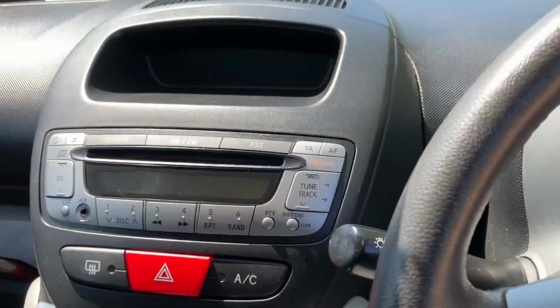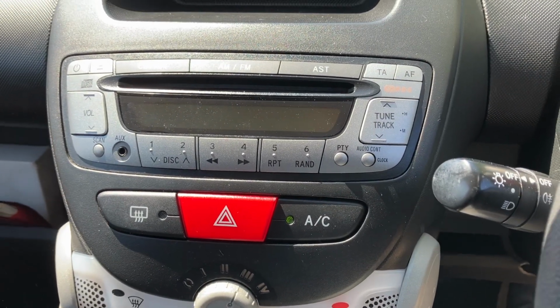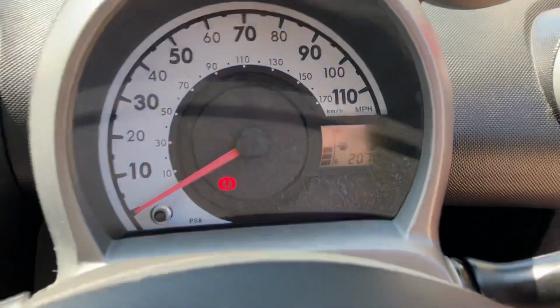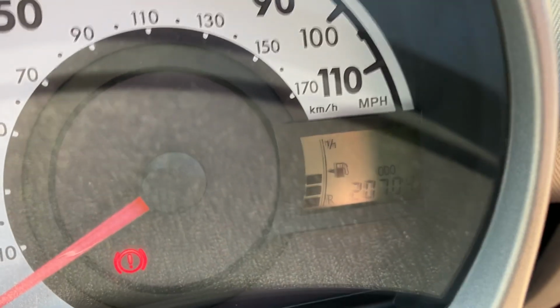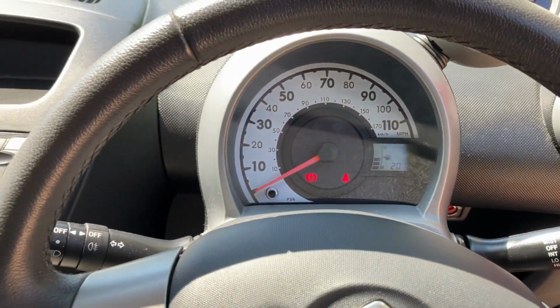And I'll show you the mileage. So as you can see, the aircon is on. It's a hot day today. There you go, 20,704 miles. That is all this vehicle has done.